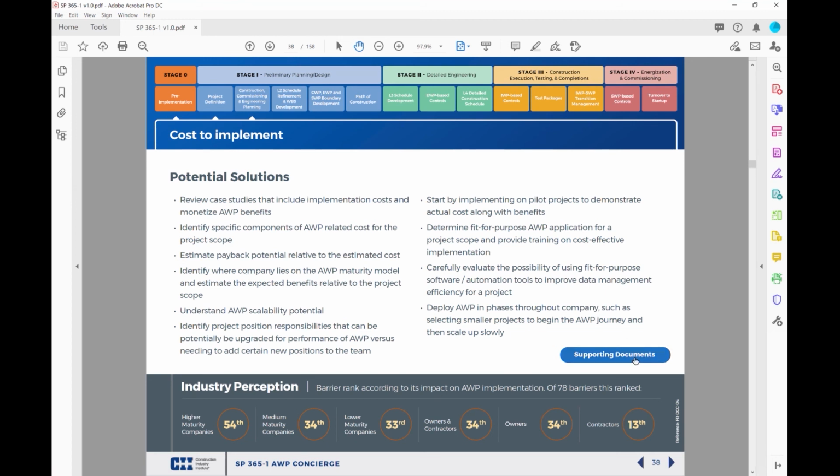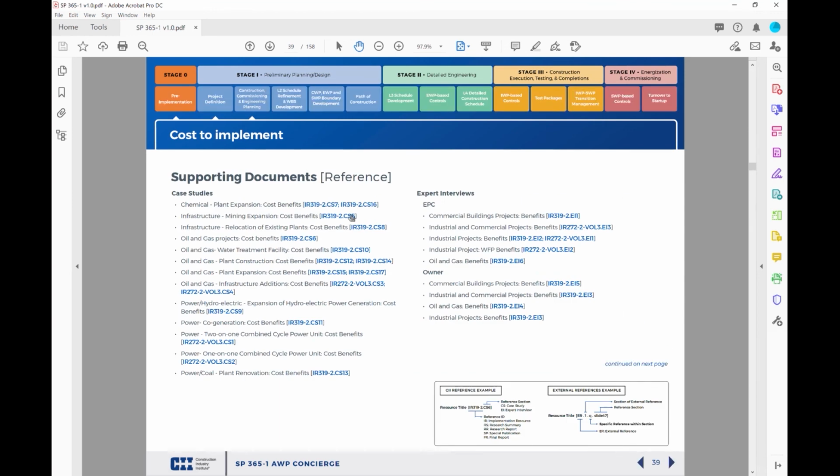Right, clicking on supporting documents now takes us to the massive amount of information and supporting research for this. These blue areas are all hyperlinks to take you to these particular publications and the areas within these publications that's going to give you information on how to overcome the barrier of cost to implement. Several of these have continuations to next page.